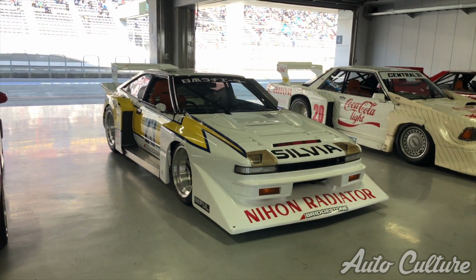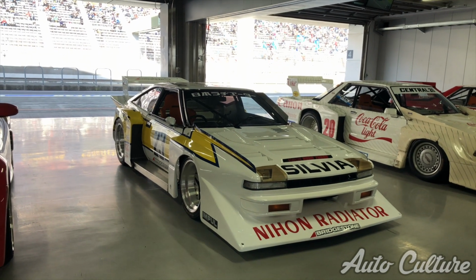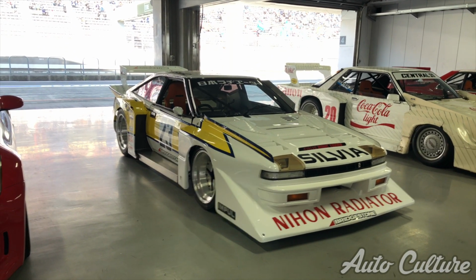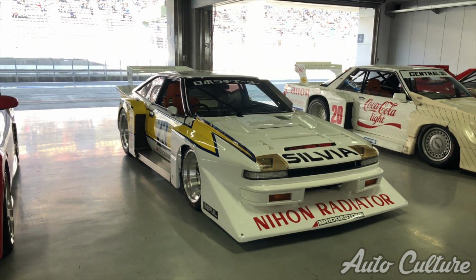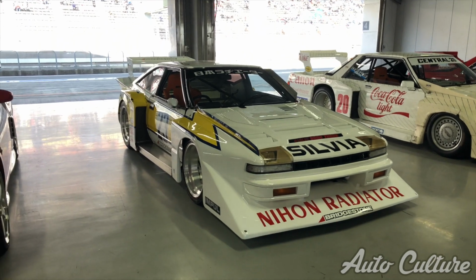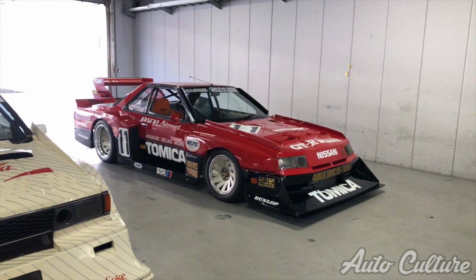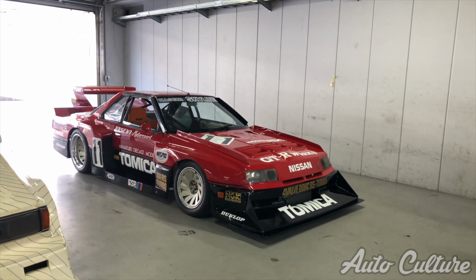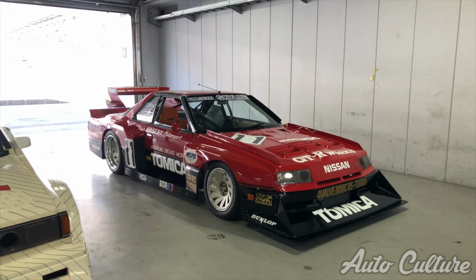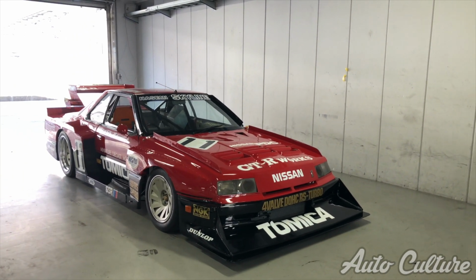Sometimes it's easy to forget that these aren't actually Bosozoku cars or Zokushas. This is where all the Bosozoku cars got their inspiration from. They were actually real race cars. And then perhaps the most legendary one, right here. Can't remember if that's an R30 or an R31, but I'm pretty sure it's an R30. The Hasemi Skyline, so cool to see in person.